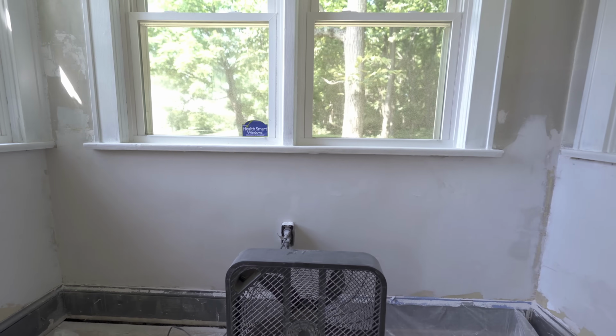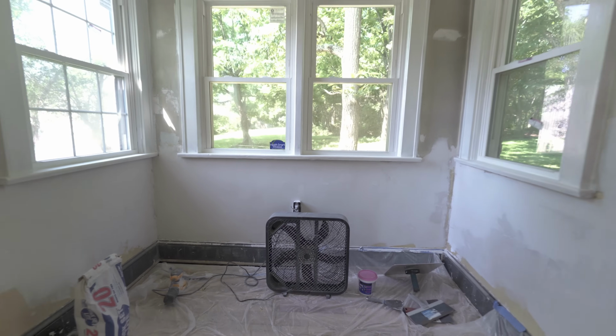Next, we painted all the trim white, and then we repaired all the plaster we damaged during demo so we could install the cabinets.